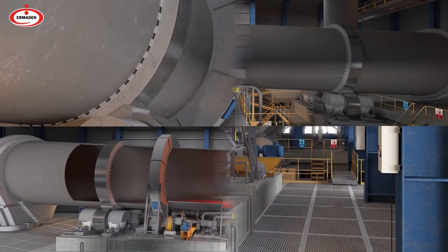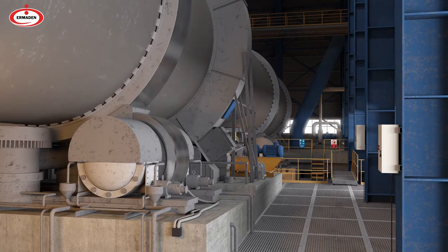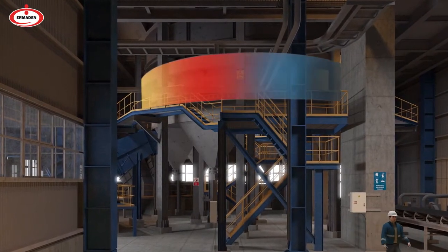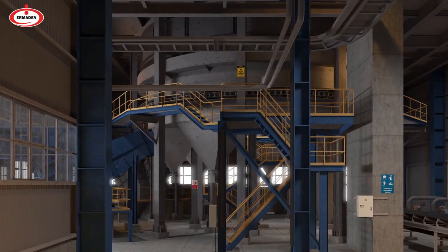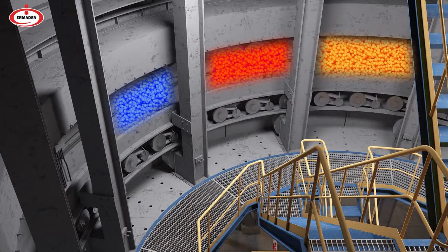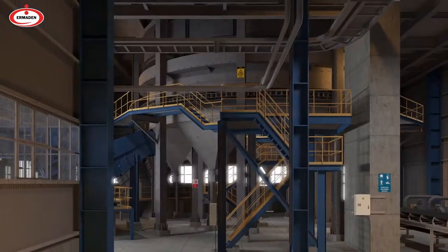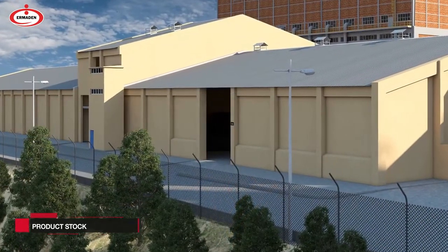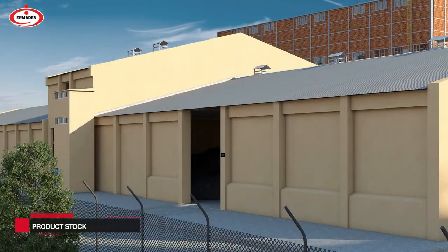They are subjected to cooking at a temperature of about 1,280 degrees in the rotary kiln. Pellets, which are subjected to cooking in the rotary kiln and become incandescent, are taken to the rotary cooler and cooled until they reach atmospheric temperature. Pellets cooled in the rotary cooler are taken to closed stock areas via conveyors.